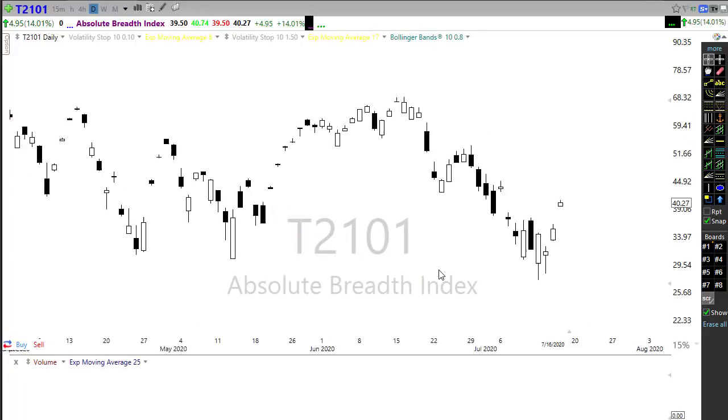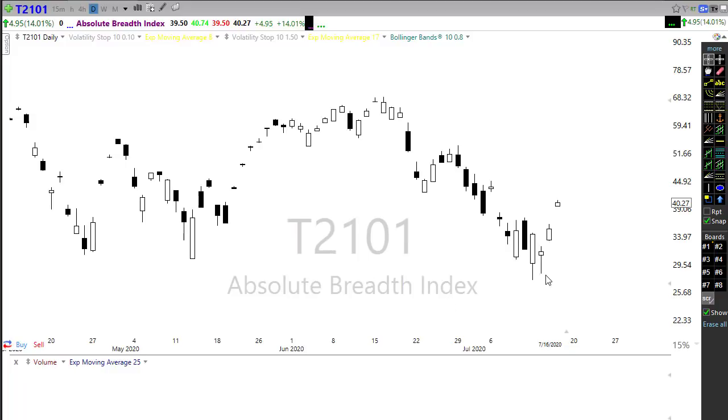Let me go here. There we go. And if we look here, we're trying to break this downtrend in the absolute breadth. But we seem to be getting big spikes. We get the big up spikes on selling days. We did have a big buying up day yesterday. And then we had an additional up day the day before yesterday, an additional up day yesterday, but that was mixed with a considerable amount of selling.